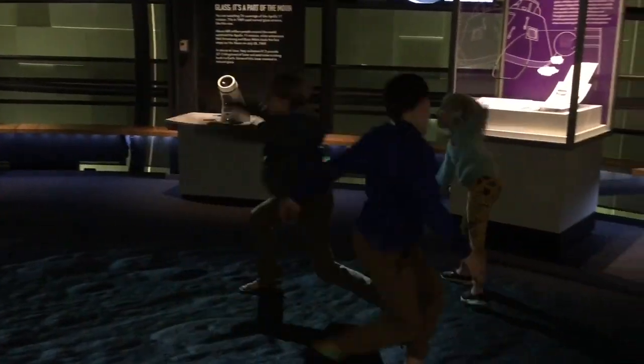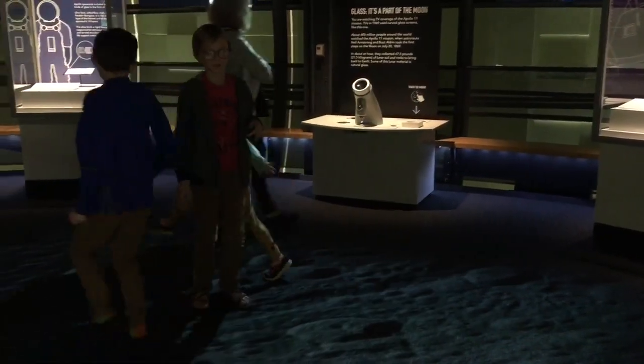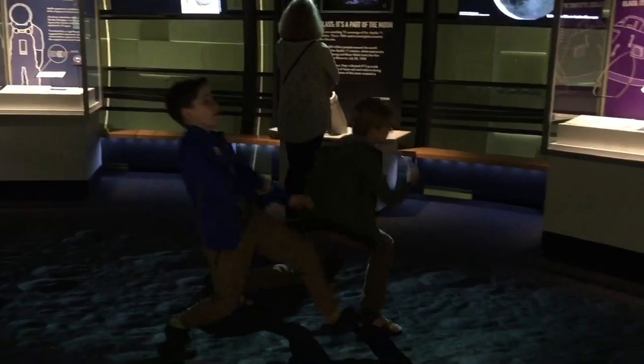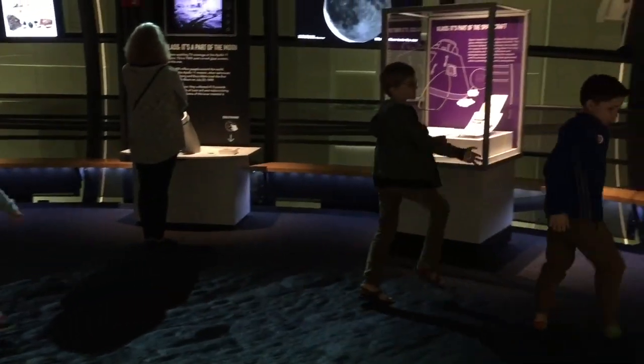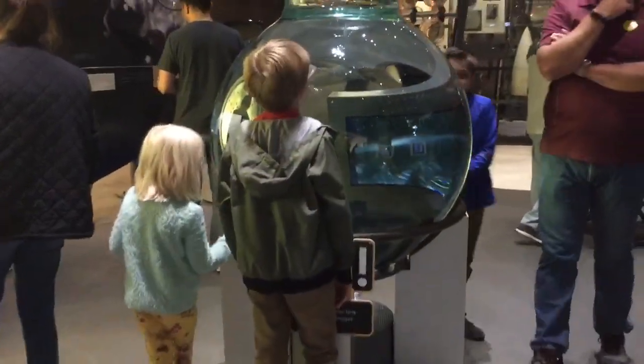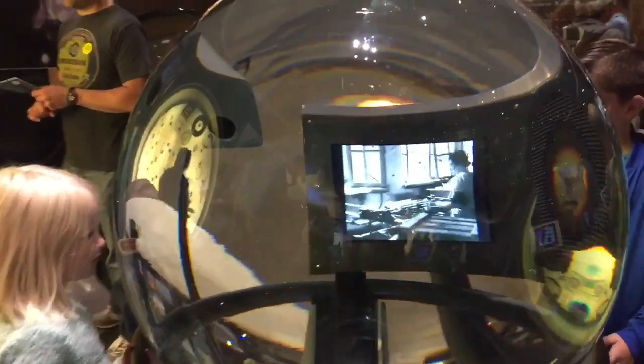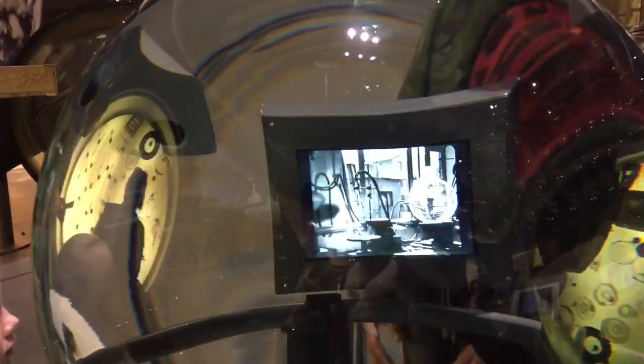Walking on the moon. This is what the moonwalk is. Ezra's making the new moonwalk dance. What? It's so big.